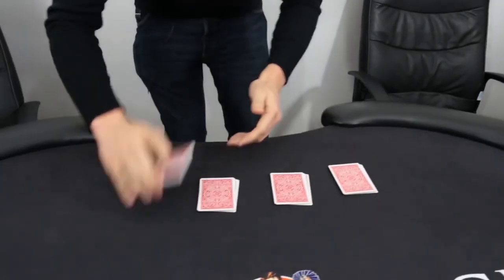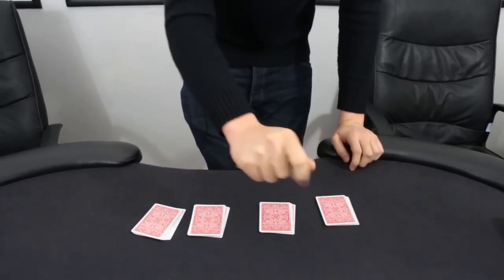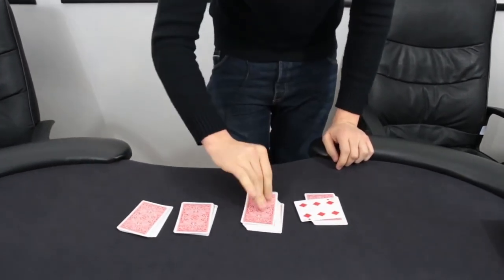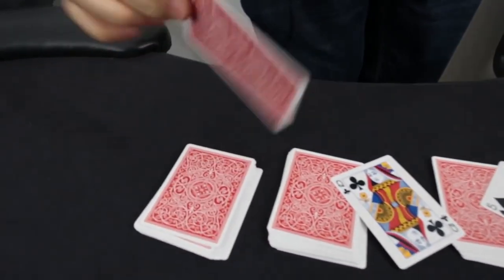Those are just two of the amazing tricks you get inside, but you could also do stuff like this with a pack of cards which is mixed up by as many people as you like. You get four people to say stop at four different positions, really fair. And you can tell them that that's the six of diamonds, the five of spades, queen of clubs, and the king of spades. Six of diamonds, five of spades, queen of clubs, and right there, the king of spades.